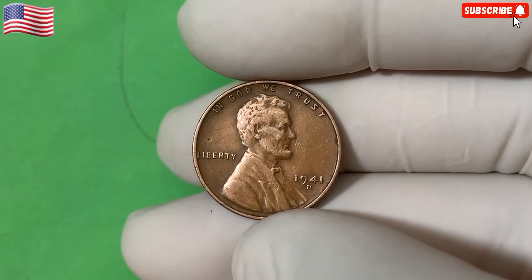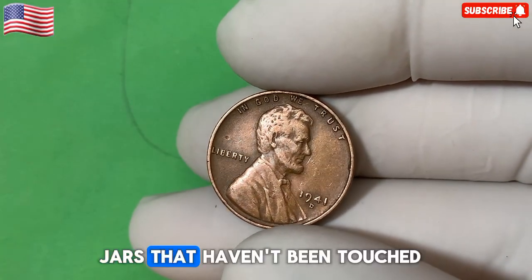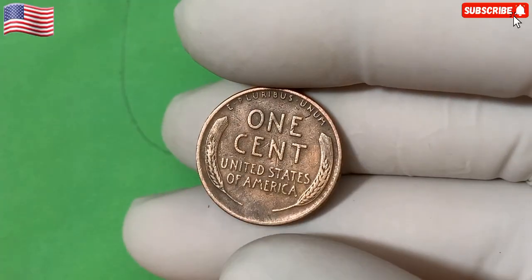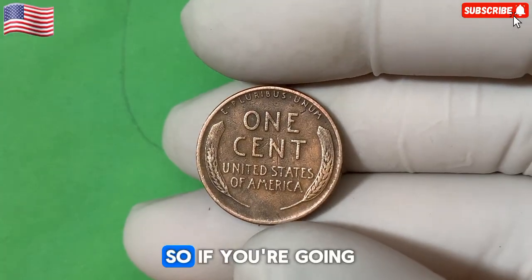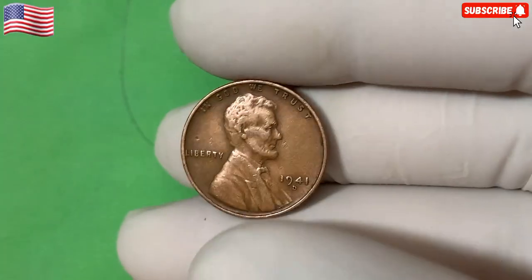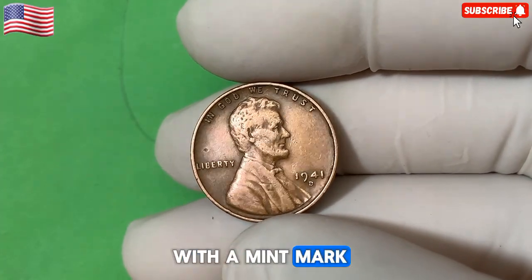Estate sales. Inherited boxes. Old coin jars that haven't been touched in decades. That means you don't have to spend a dime to potentially make thousands. All you need is a sharp eye and a little bit of curiosity. So if you're going through your old change, or maybe helping your parents or grandparents sort through theirs, keep an eye out for the 1941 penny with a mint mark.